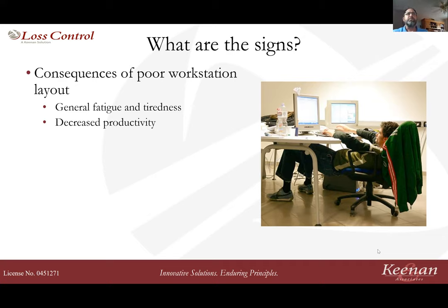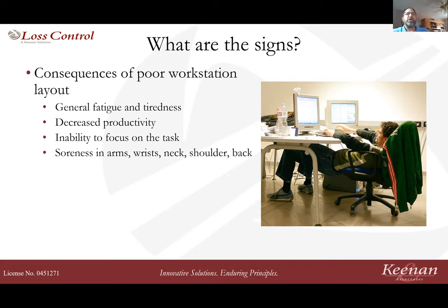Next one. Decreased productivity. Are you getting as much done? Are you distracted? It's not depression, it's not something else. This bad ergonomics could be something that promotes lack of work, for lack of a better term. Next one. Inability to focus on a task. I've got problems with that as it is. I don't need bad ergonomics to help me with that. Next one. Soreness. We're going to talk about this a little bit further in the next portion of this slide. Keep going, Jeff.